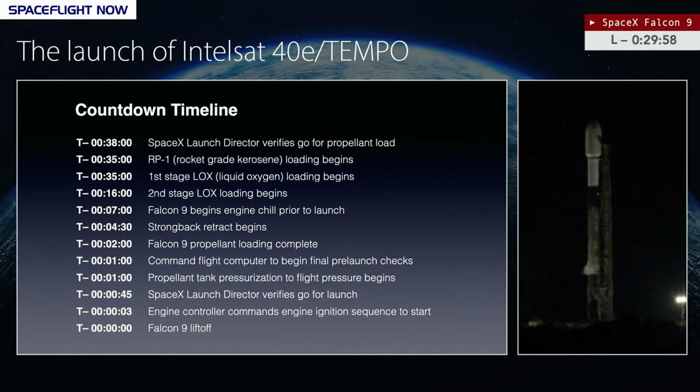And then at T-minus 2 minutes, the rocket should be fully loaded with 1 million pounds of liquid propellant. And then at T-minus 1 minute, there will be a critical handoff from the ground computer to the onboard flight computer on the Falcon 9, which will oversee the final 60 seconds of the countdown. Propellant tanks will be pressurized for flight.